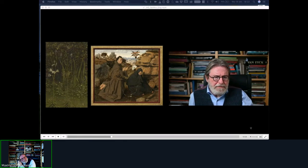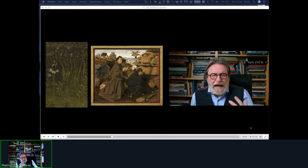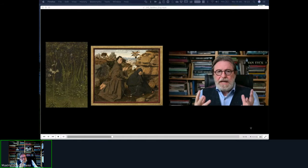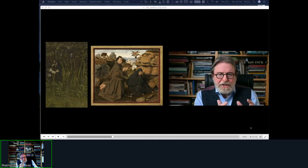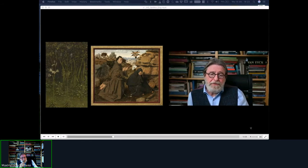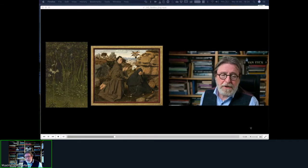When he observes flowers, for instance, it seems like he does it with an attitude of an academic. He looks at reality with a pre-scientific attitude. The observation is so accurate that it can be compared actually to what we find in botanical encyclopedias of the end of the 16th century, so more than 150 years later. When he paints rocks, like in this little panel of St. Francis in Turin, it's so accurately observed that geologists are able to date the different strata of the rock.